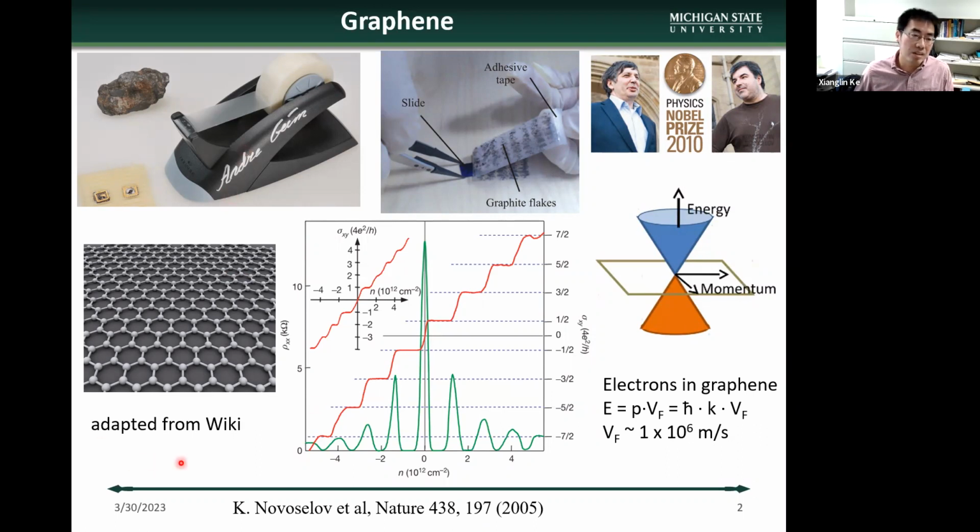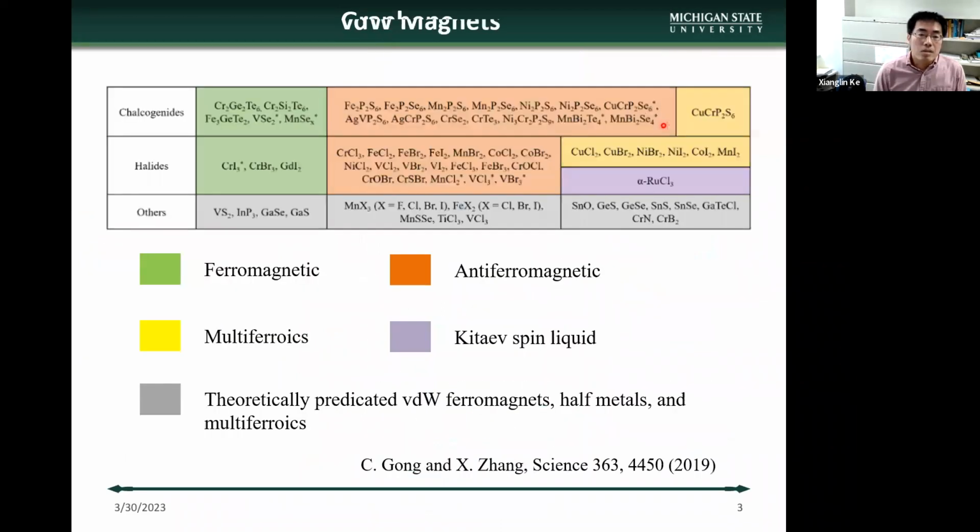For such a single layer graphene, it has been found that the system shows some very interesting or exotic electronic properties, which are associated with the Dirac electronic bands, such as the quantum Hall effect. And this phenomenon was discovered by these two gentlemen who shared the physics Nobel Prize in 2010. So the discovery of graphene really opened up a new research field for studying 2D van der Waals material beyond graphene. One of the prominent classes of materials is van der Waals magnets.